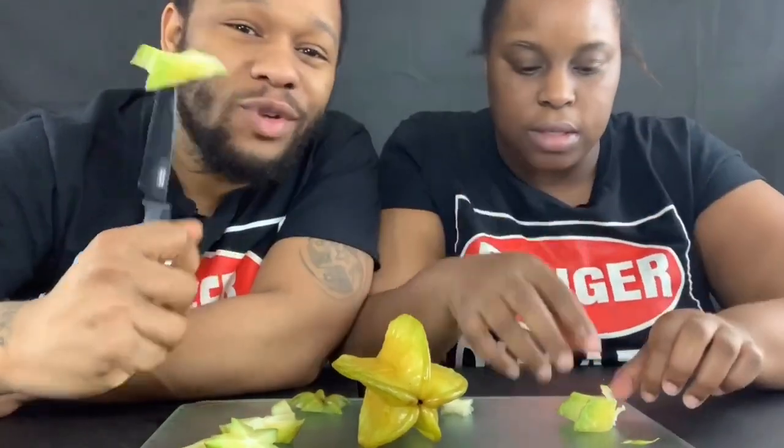This is some good fruit, man. I'm all into the nutritional values and all this stuff, and there's a lot of good stuff right here. So we'll be eating more of this. Might put it with a salad, might do this, might do that with it.